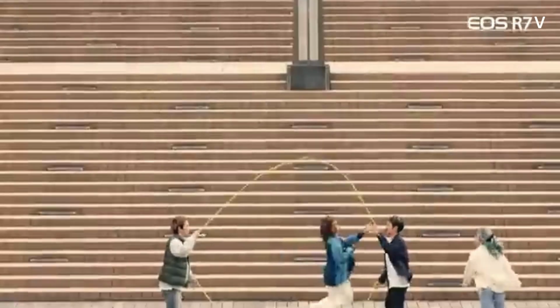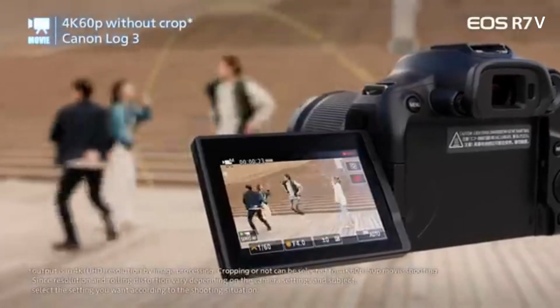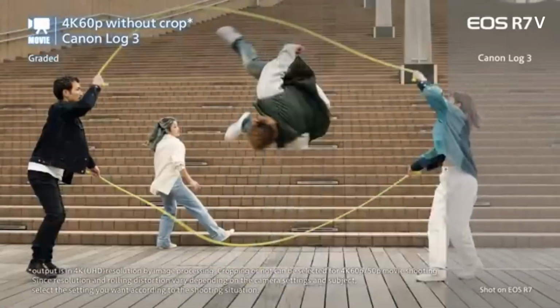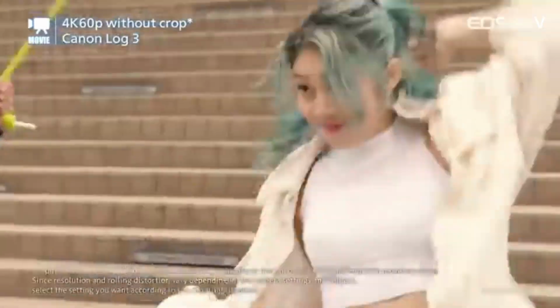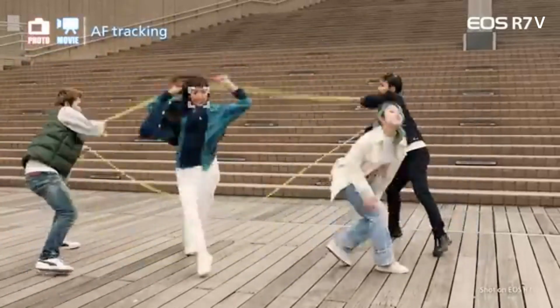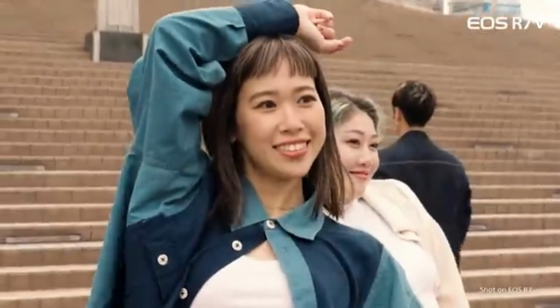Stacked sensor design reduces rolling shutter and enhances readout speed, making it ideal for sports and action photography. Enhanced dynamic range captures more details in shadows and highlights, ensuring better image quality even in high-contrast scenes.